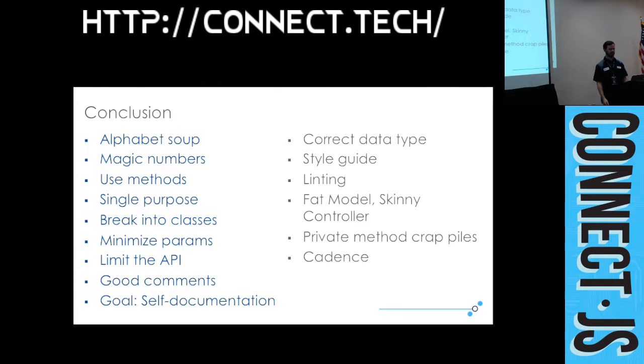And lastly, the cadence. So how often should you be refactoring? We kind of talked about how it's not worth it all the time.